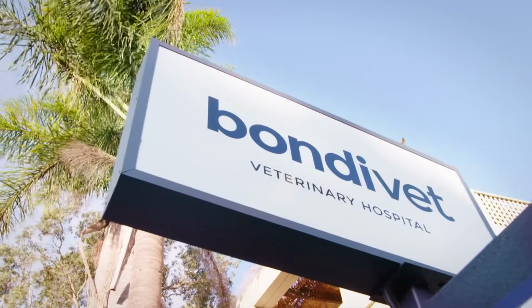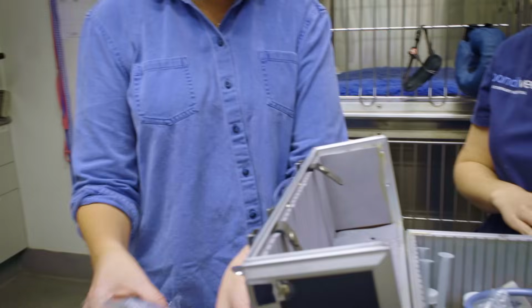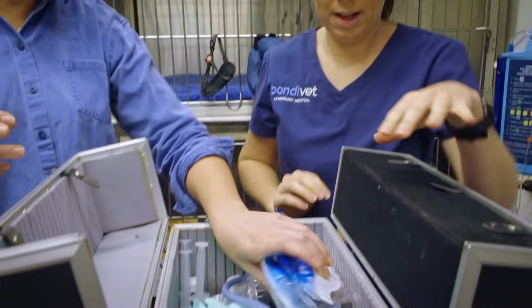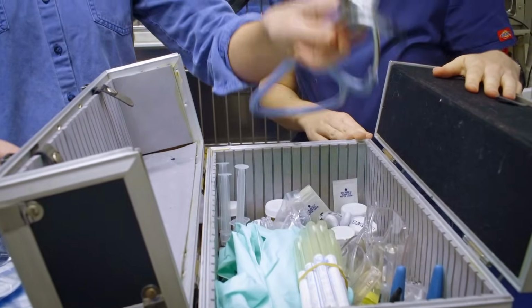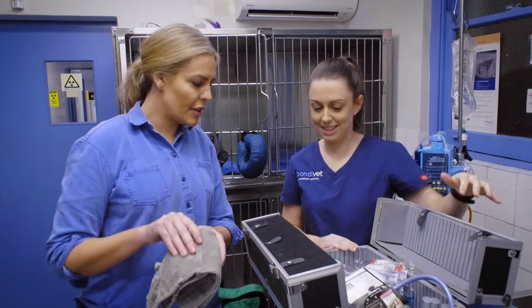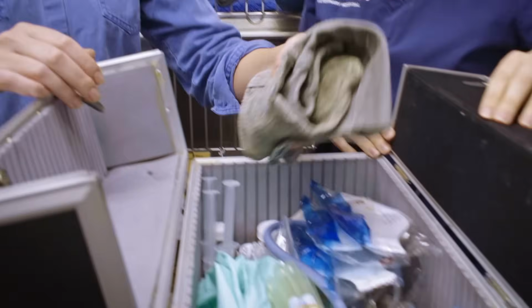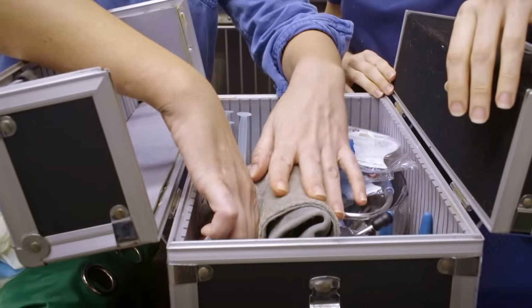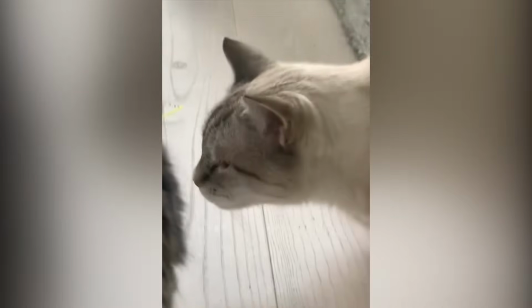At the Bondi Veterinary Hospital, Kate's about to make a house call to treat 2 cats that may have a deadly and highly infectious disease. Don't forget these masks. Cat gloves, just in case. I've never met these cats, so I don't know how cooperative they are. Yes. I've just had a call from an owner that has returned recently from overseas. She's tested positive for coronavirus and she's called because her 2 cats are showing respiratory symptoms and apparently they're quite sick.